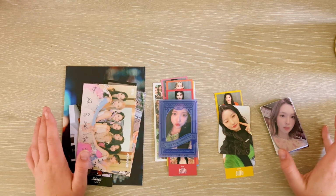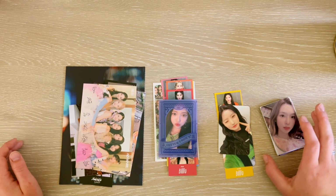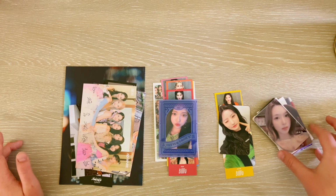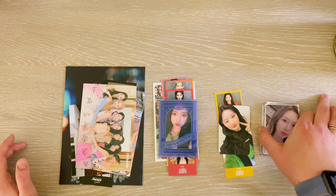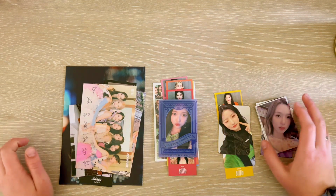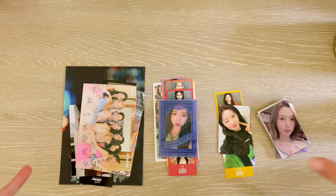I already took everything out of the packaging because a lot of people do that when they do Mercari hauls and they just show the cards. So I decided to try that out. But do let me know if you have a preference for seeing me rip apart packaging or just open stuff like this. So I'll show you what I got.